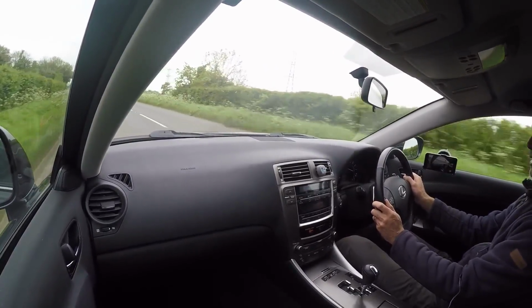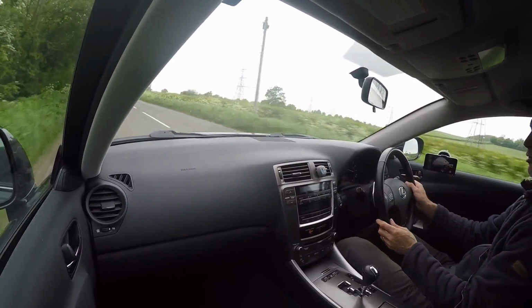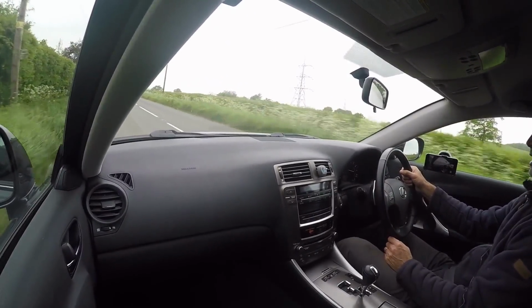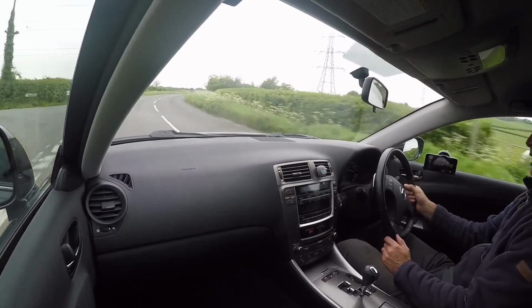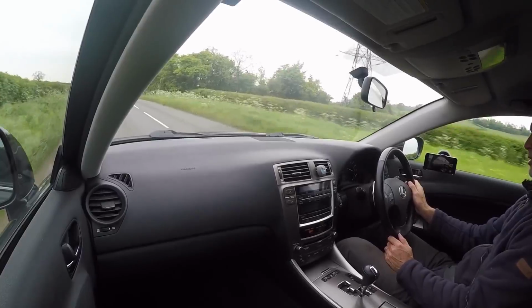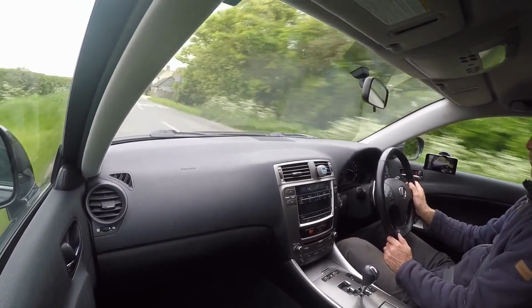Most of those things will be little rubber bushes within little drop links or anti-roll bar links. Sometimes suspension struts move around a bit with a bit of age, but it just makes the car feel a bit wandery and old. But this is wonderful. But no, as I was alluding to there, it's just such a lovely car.